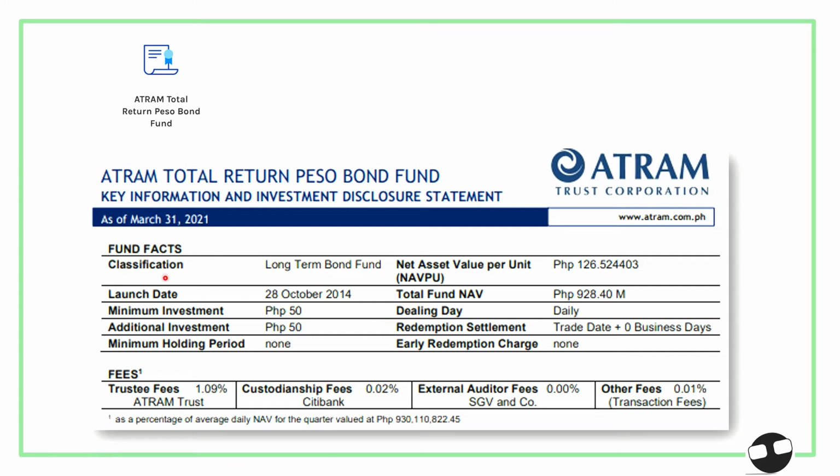Now this fund is classified as a long-term bond fund. If you can recall in our basic modules discussion, we classified bonds into three categories based on their tenor. You have intermediate bond funds if the bond tenors are 1 to 3 years, and then medium term, that's 3 to 5 years. So this one actually belongs to the long-term bond fund, which means the tenor of the bonds is more than 5 years.